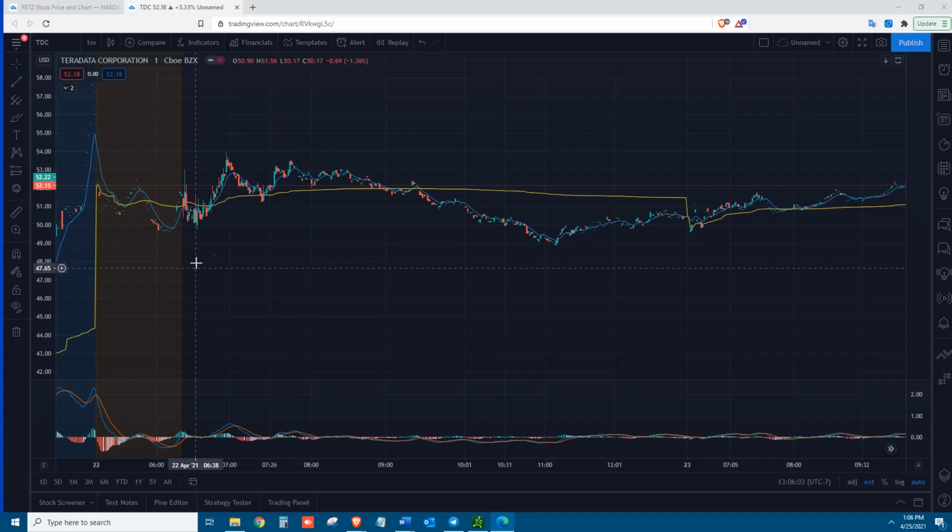And plus, it was a much higher price stock. Look at this, this stock is in the 50s. We don't normally trade those high of stocks because you don't get much of a move. But it's still something to look at. It moves a couple of cents, depending on your account size, that might be significant for you.